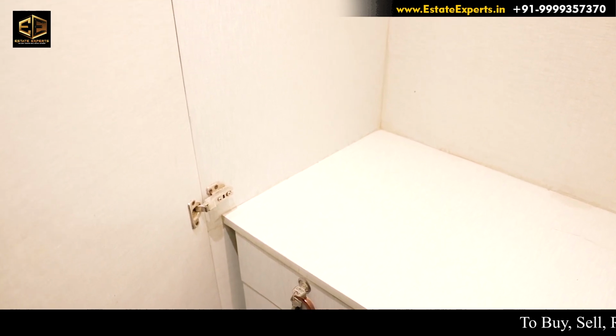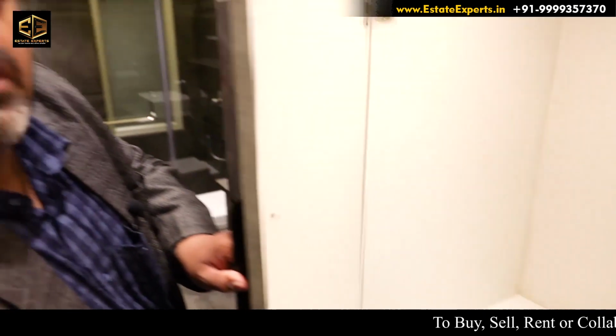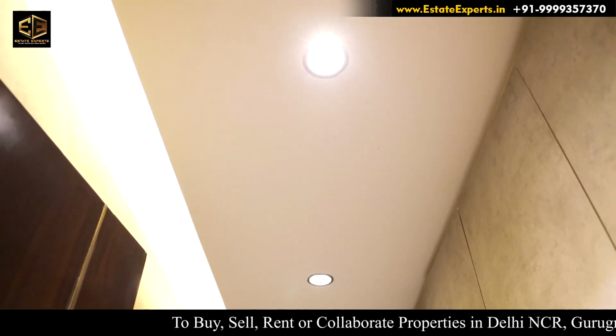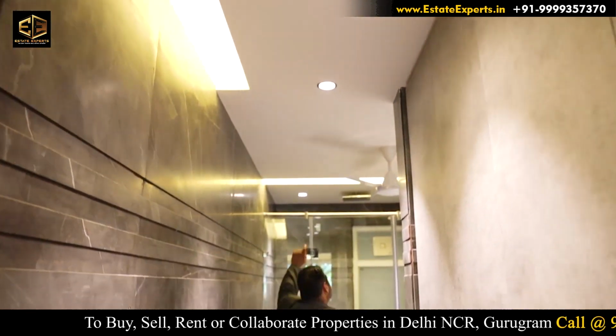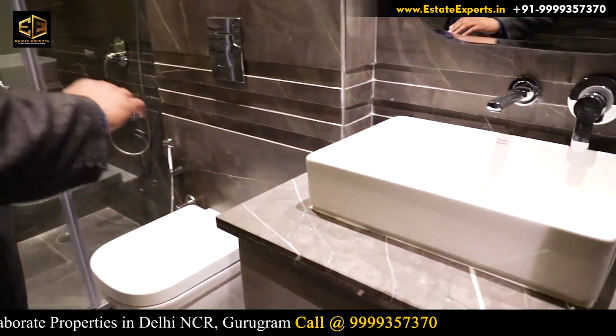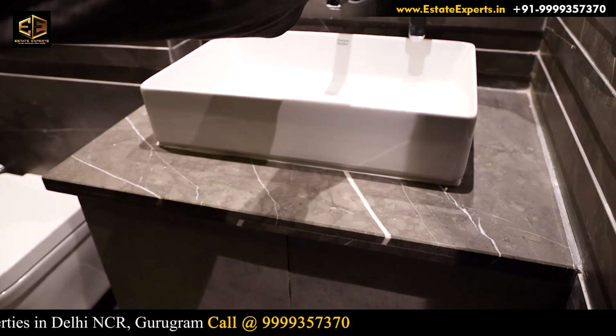You've got the shoe rack at the down there. Now, you've got the complete running closet. Upar mein ceiling ka design stays simple. You've got round LED recessed lights all over. Yahan par mein bhi aapka LED strip light di hui hai andar mein. You've got a beautiful vanity by American Standard. Sanitary fittings are all by Grohe.